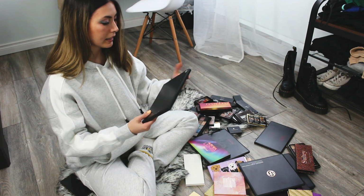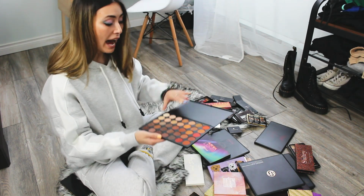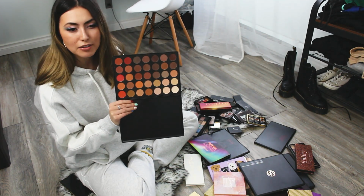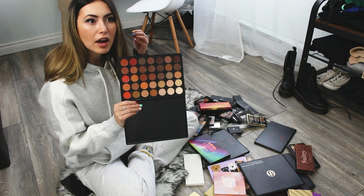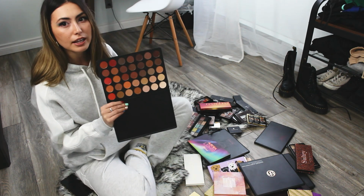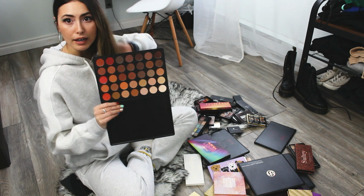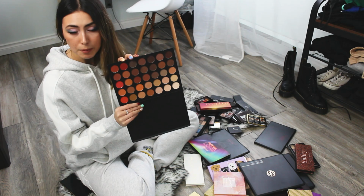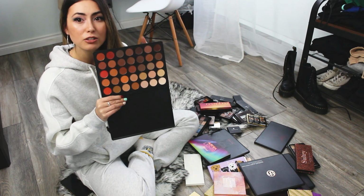The other Morphe palette that I have is the 35OM. This is their matte version of their famous 35O. Have you guys not heard of Morphe in a long time? I feel like I just don't have any interest in Morphe anymore, and I don't know why that is. I used to always be interested in trying their products, but now I have no interest in Morphe anymore. I feel like this is going to be my October palette of the month. I know that's a long ways away, but the tones in here are just so fall to me.